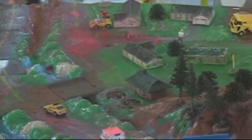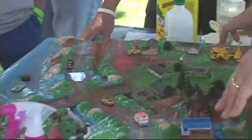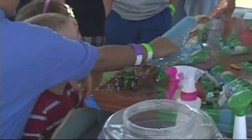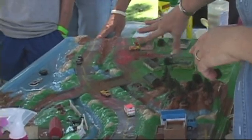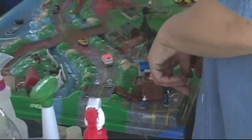Okay, so let's talk about the different places here. We have a construction site. And what's that? A tractor. And then what's this, guys? This is a farm, a forest, a wastewater treatment plant, houses, a neighborhood, and a factory.